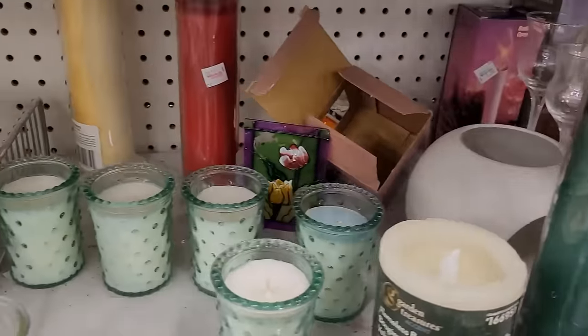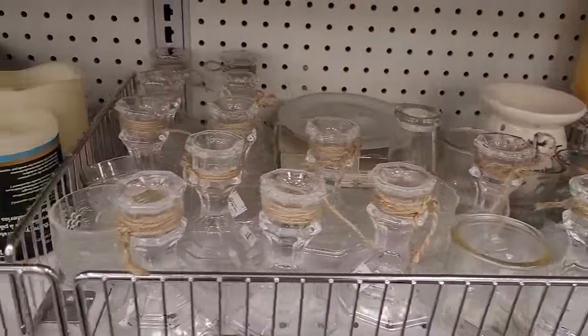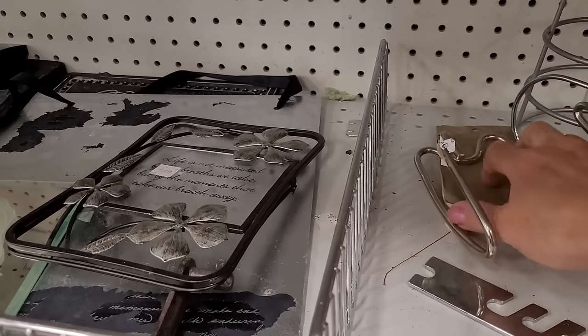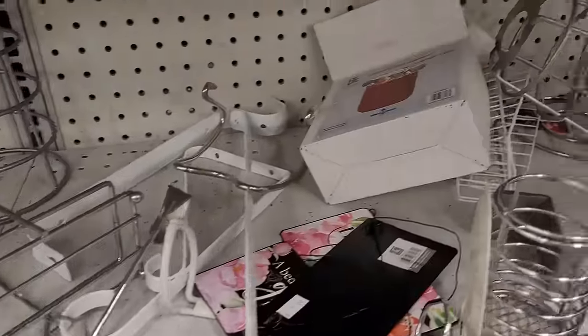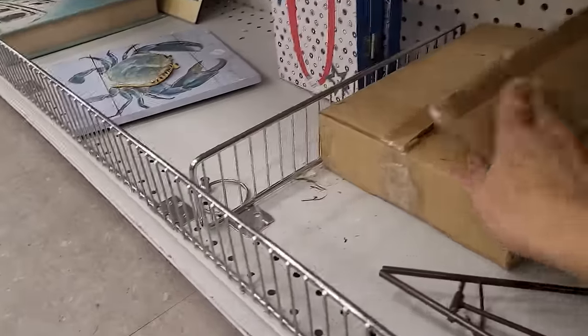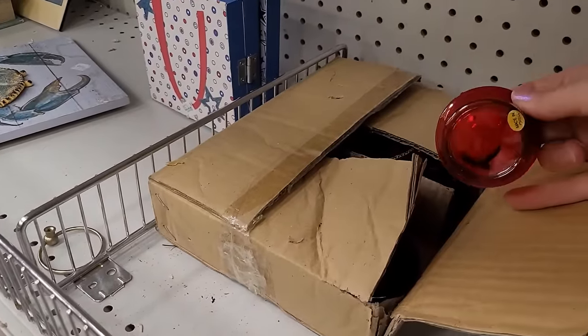Lots and lots of candles, as you can see. Candlesticks. Some metal pieces down here. Let's see. Racks and sconces, candle holders, Christmas candle holders. Oh, these are very modern red candle holders.